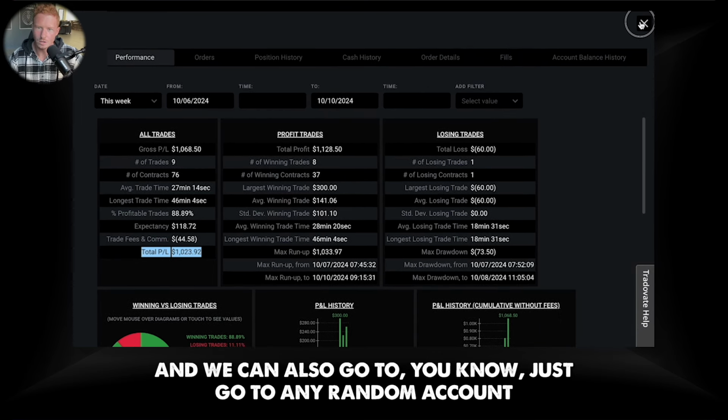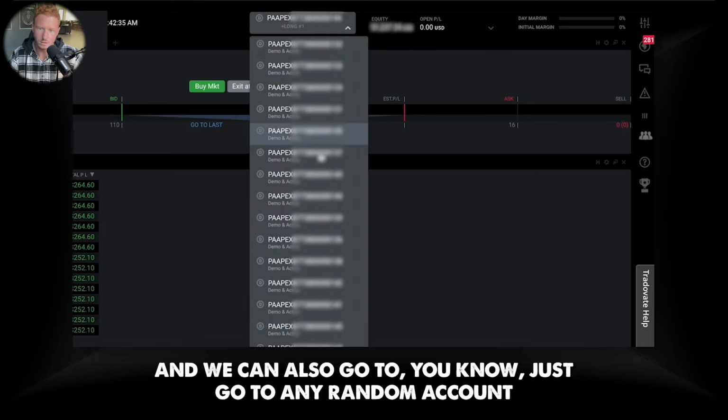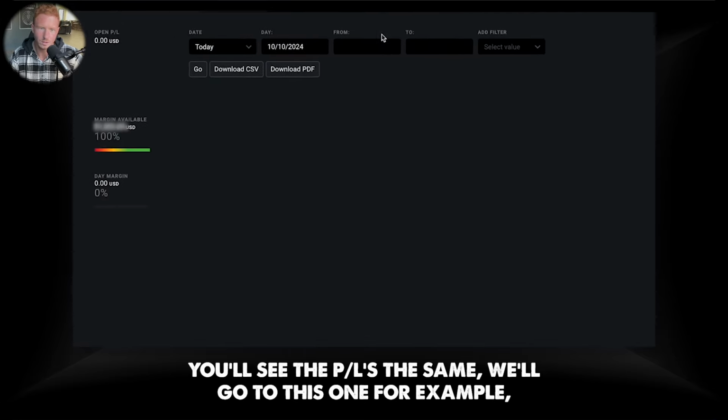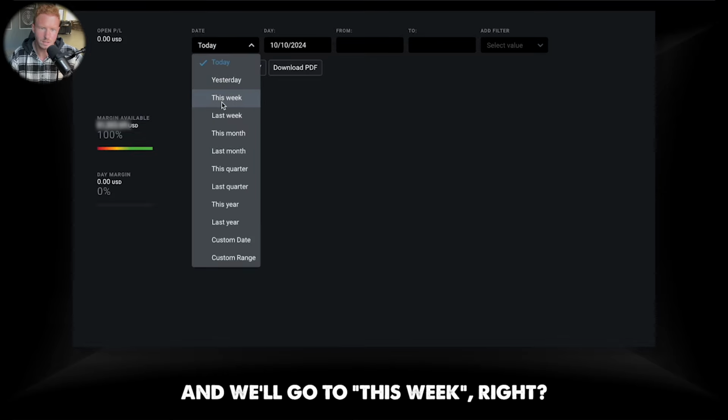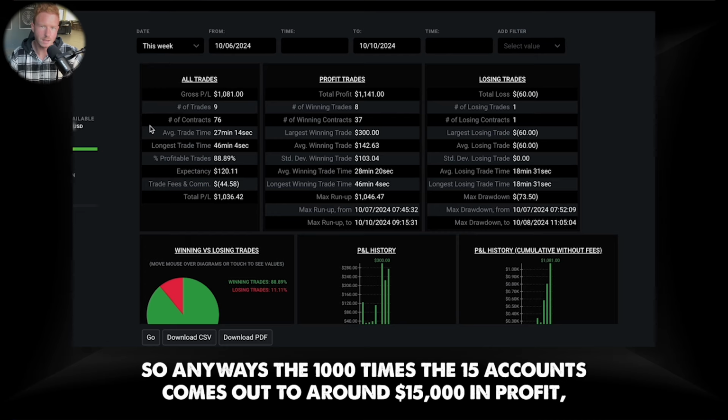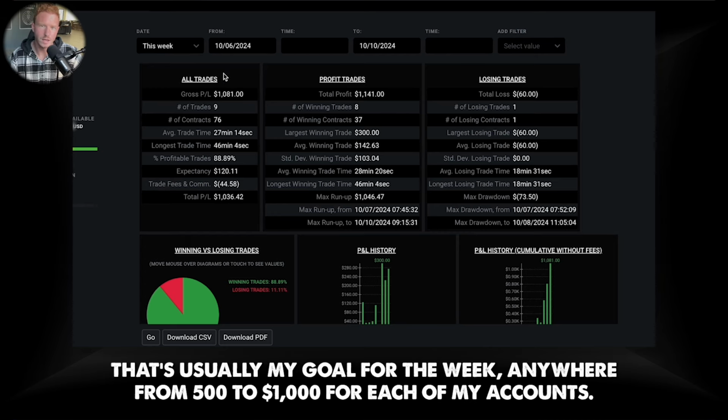And we can also go to any random account. You'll see the P&L is the same. We'll go to this one, for example, and we'll go to this week. Right, and we can see it's around 1,036. So anyways, the 1,000 times the 15 accounts comes out to around $15,000 in profit. That's usually my goal for the week, anywhere from $500 to $1,000 for each of my accounts.